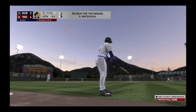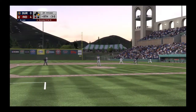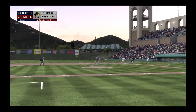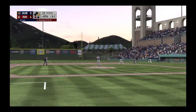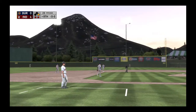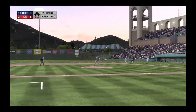Daniel McDougal is on deck. The 3-0. Good fastball down around the knees there, taken for a strike. The 3-1. A line shot to third base, but the runner is back in time to avoid the double play. Ready now, Daniel McDougal. He enters this at-bat 1 for 2 with a walk.